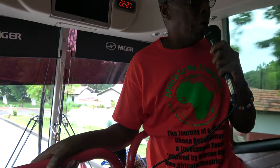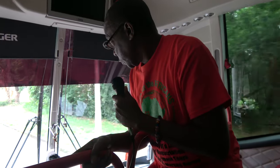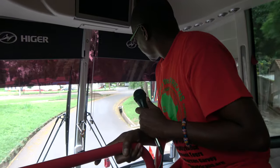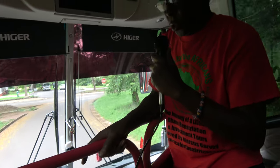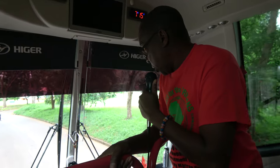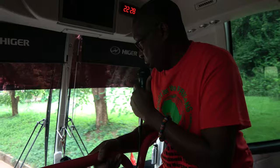Bungalows to your right are for members of faculty and top administration of the university. We are behind one of the halls of residence. That's the Legon Hall. Again, to your right, we have halls of residence.